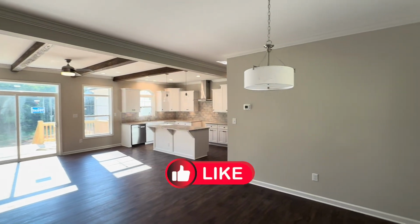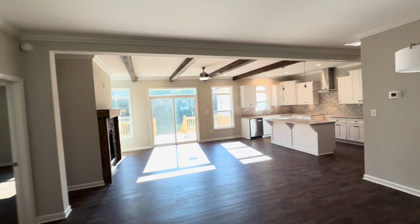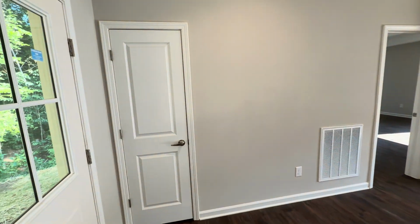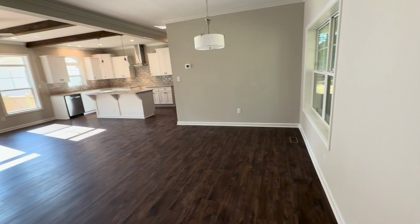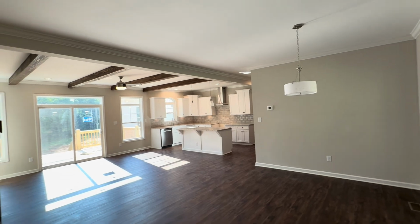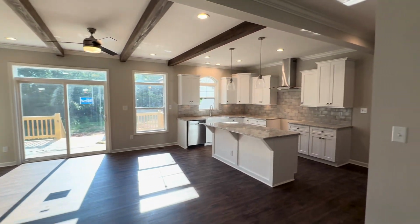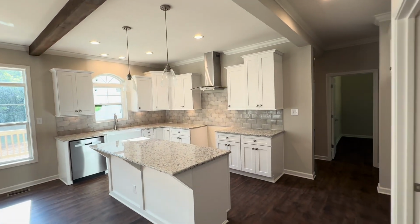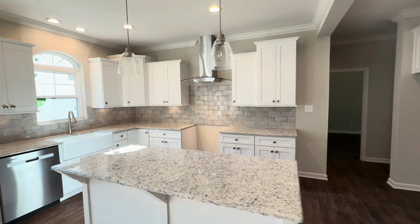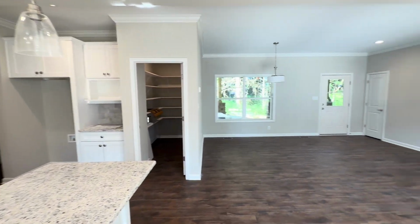As you enter the front door, you're going to be greeted by a really nice and big open concept. When you open the front door to your left, you've got a very convenient, handy coat closet for storage. And then to my right is going to be your dining area, a very nice sized dining area. You could fit a ton of people there at the table. And then that opens up into your very large living room, and then your big island kitchen. Check it out. Beautiful, absolutely beautiful.